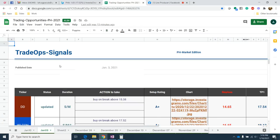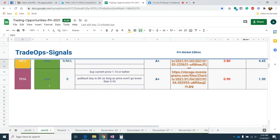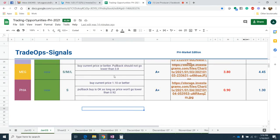So from here, I see PHA was one of my picks last week. See it, I put it at January 3. You see that PHA was a buy at current price. So Sunday I released this stock update, and I advised everyone to buy at the current price or better. Also MEG. So what happened to this? It skyrocketed, and other stocks as well. There are four of them that really went into profitable territory.